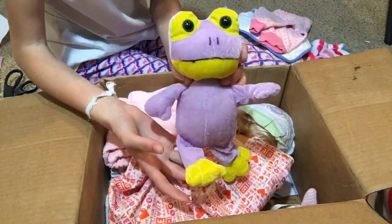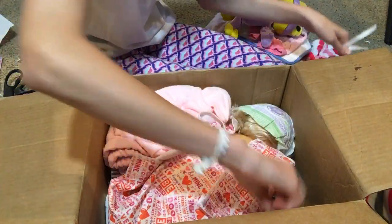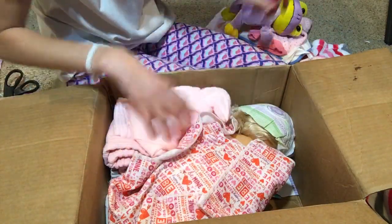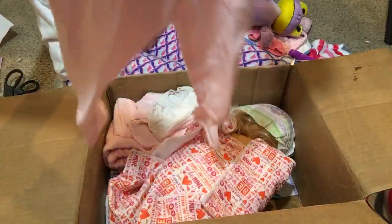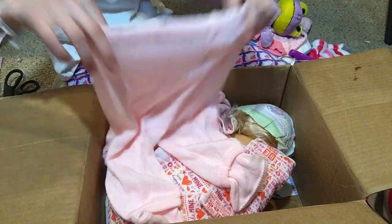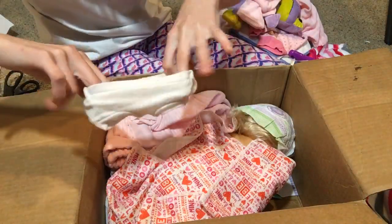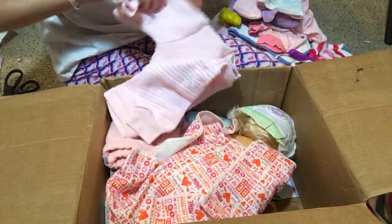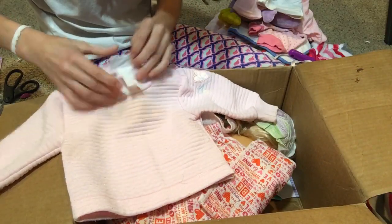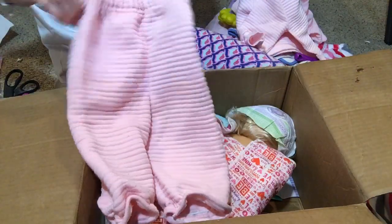There's this cute little froggy. Here's a little hat. This is, oh, it's like a hair styling wand. Over here is some more big pants. Ooh, what size is this? 6 to 9 months. There's a lot of 6 to 9 months clothes, but I don't have any babies that size. These are some underpants. I think I have these same ones. It came with an Elmo doll. This is a cute little sweater. It's probably also 6 to 9 months. A lot of this stuff won't fit my babies. And these are the matching pants.